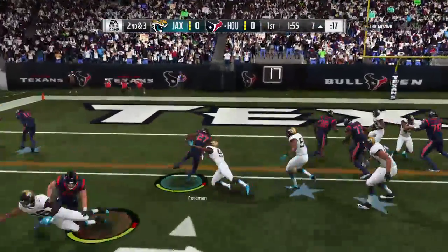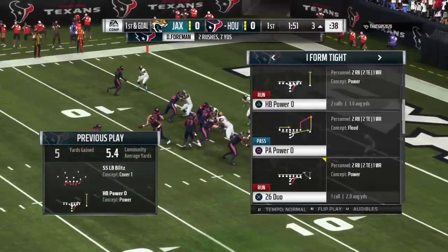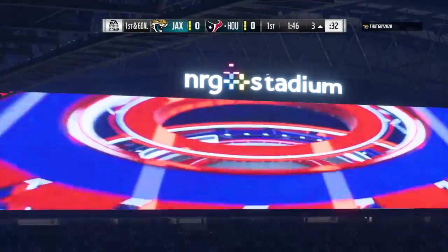They'll run with Foreman, and he'll be brought down here at the 3-yard line. A 5-yard gain, and now they're set up 1st and goal. A quick burst there, and he nicely bit off a pretty decent gain.